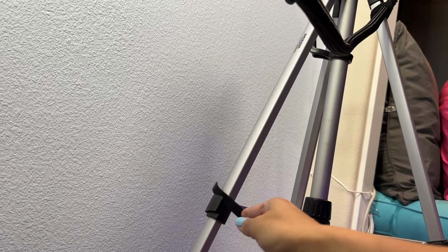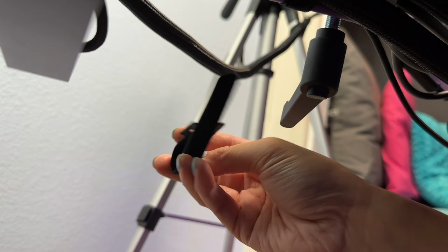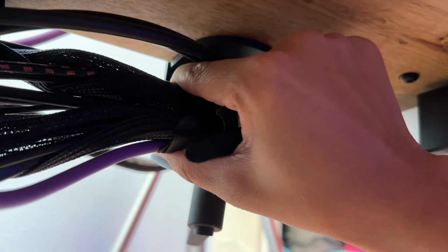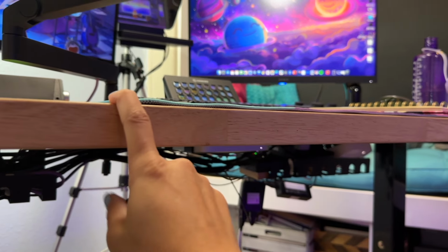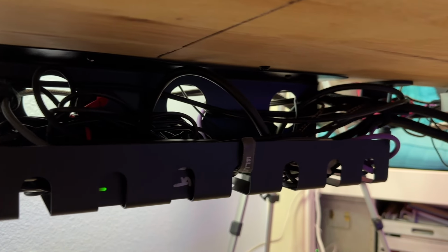Also, we got a huge pack of these. There's one dangling right here, but these are like Velcro things where you can hook a bunch of wires and kind of scrunch them together. Super handy. I mean, I think we used the whole pack. This is a Husky workbench, super heavy duty. So we were able to just screw the caddy directly into the desk.